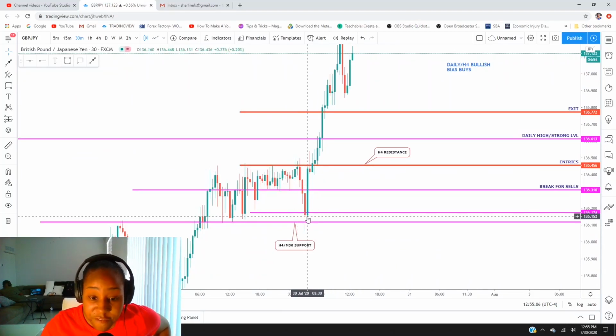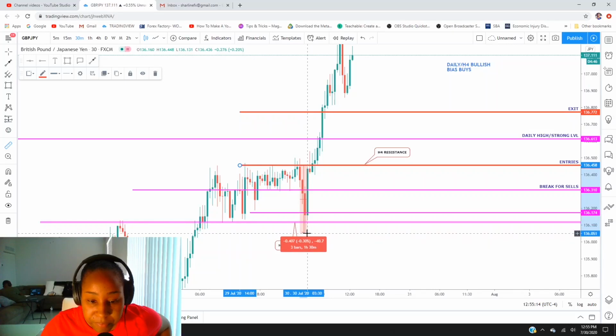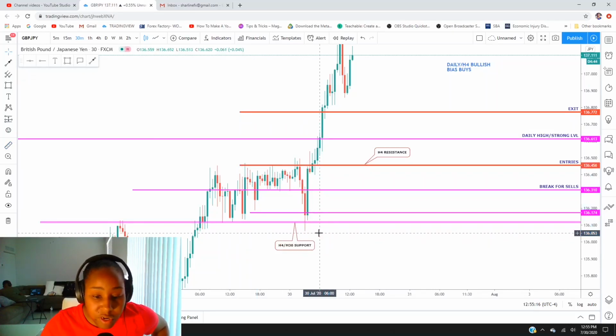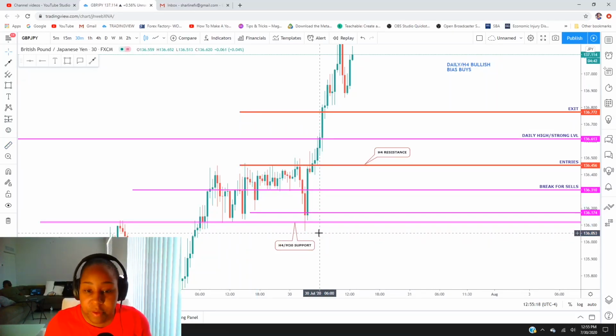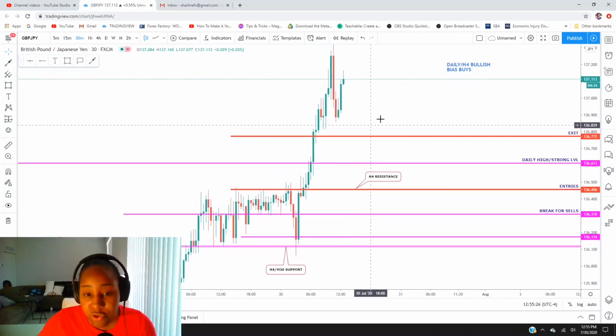And this little fake out here, I'm positive it took some people out, because this fake out was huge. This fake out here was 40 pips, guaranteed. It took some people out. Some people lost money. Some people might have jumped in for the sell, caught that little sell, and then it turned around and rode all the way back up. So this New York session was beautiful.